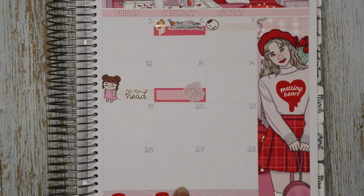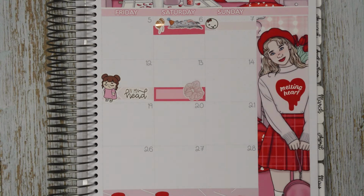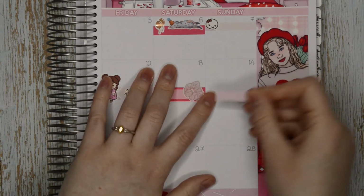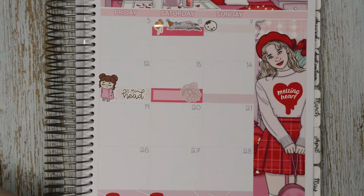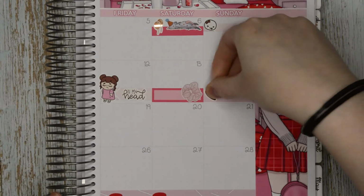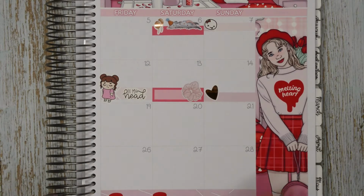And the 14th was Valentine's Day. I quite often don't really mark in holidays, and I didn't have a script for this one, but it's fine. I still want to mark it because Valentine's Day is cute, and the whole spread is based around Valentine's Day.